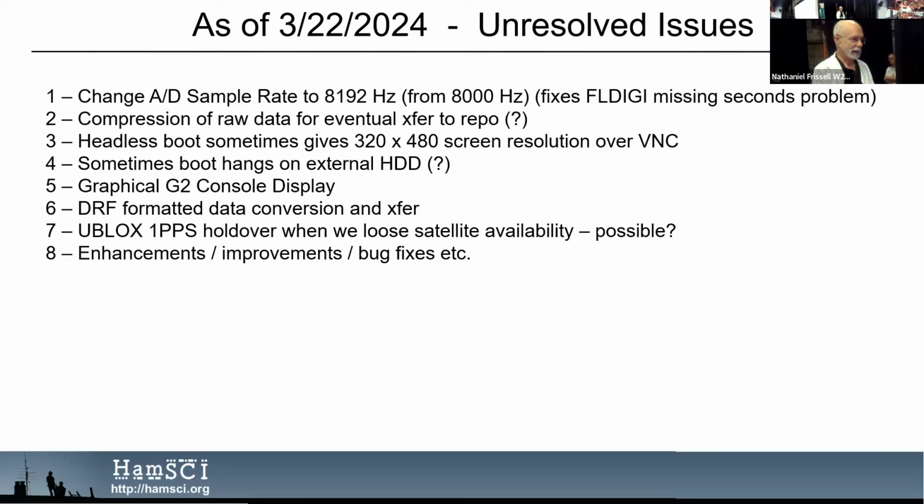We're also talking about adding a graphical console to the Grape 2, which Kung will probably be attacking. We're going to be adding a conversion engine to create the digital RF format to upload to Bill Engelke's database. We're also, I think the u-blox can have a 1 PPS holdover mode when it loses satellite lock, but I have not had a chance to look at that yet, and that's on the list of things to look at. And of course, there are other enhancements, improvements, bug fixes, and whatever.